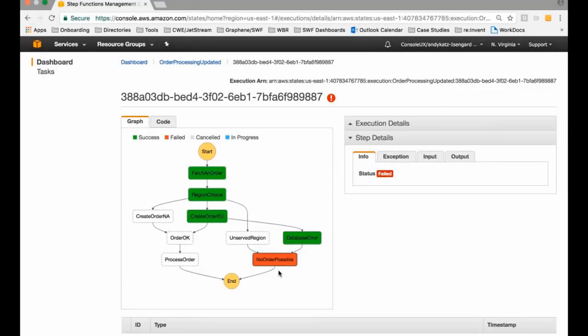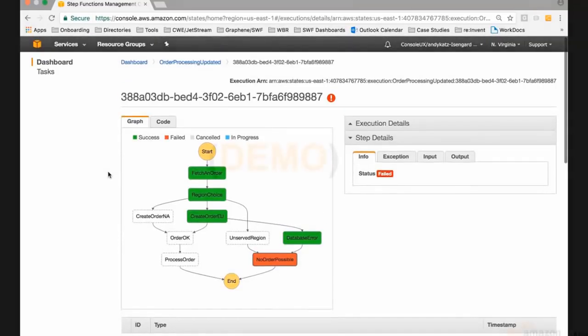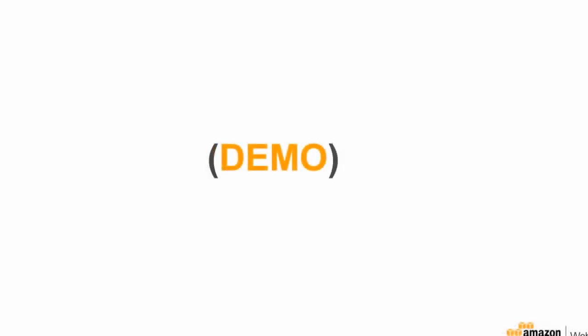So this is an example of how state machines can handle errors, recover gracefully automatically for exceptions you're aware of, and only fail when you have catastrophic errors that you didn't anticipate. So that concludes our demo.